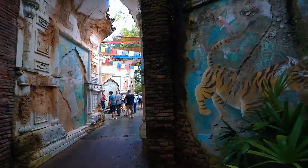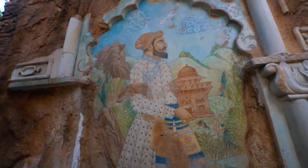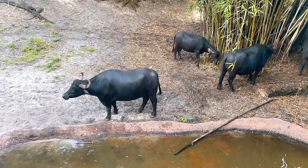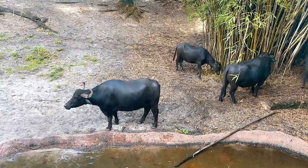They're always sleeping. Always sleeping. I think these are water buffalo. I've never seen them this close. It's always very quiet over here. Also why I like to come in this area.